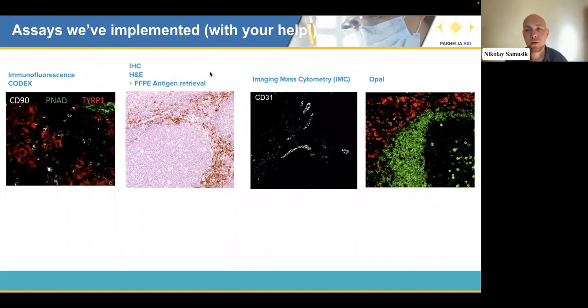So just to summarize, we were able to use this system combining OpenTrons with Omni-Stainer to automate a whole slew of different assays. We've implemented standard immunofluorescence, as well as multiplexed immunofluorescence with DNA antibodies, also known as CODEX. We've implemented H&E staining, IHC, as well as heat-induced antigen retrieval directly on the Omni-Stainer using the heat module.